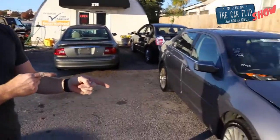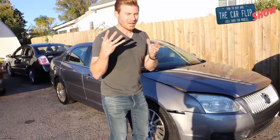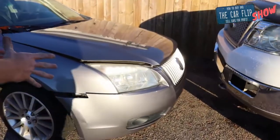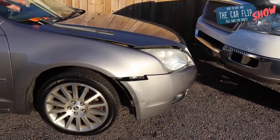So right now we're actually gonna turn the camera and go here. This is a 2007 Mercury Milan. Now this is one I was at the auction, this comes through. A lot of people see this and you would be thinking, you know, should I even consider it? This would scare some people. Let's say this is on Craigslist. Let's say you're scanning Craigslist and you see this.